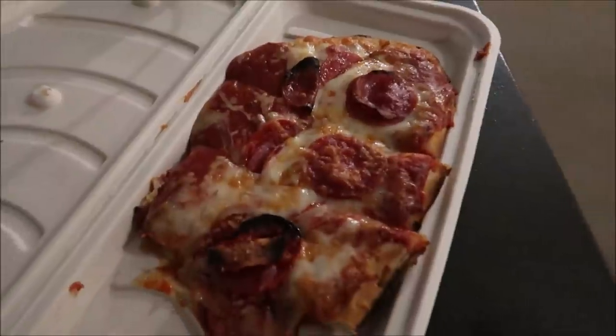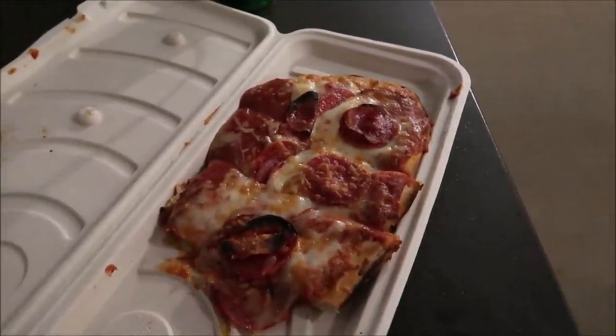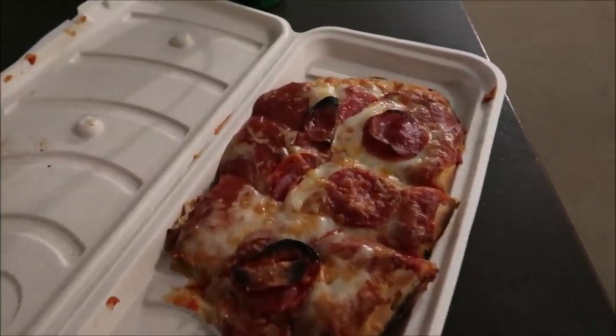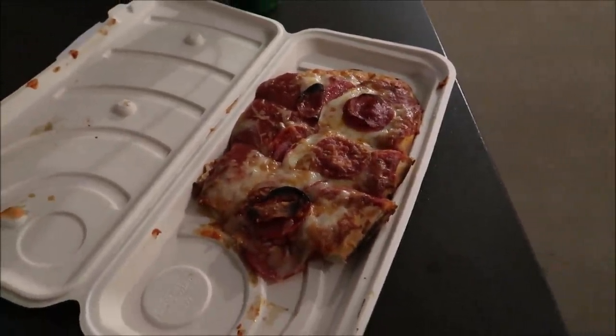It's not bad. I'd give it a 6-7. Yeah, classic flatbread, quick service. Very good, better than the other ones I've had. 6-7, I feel good about that.